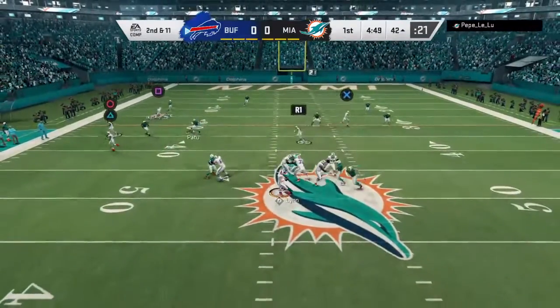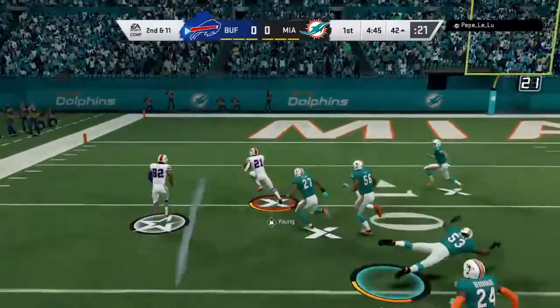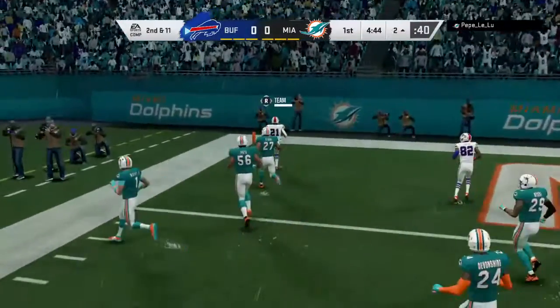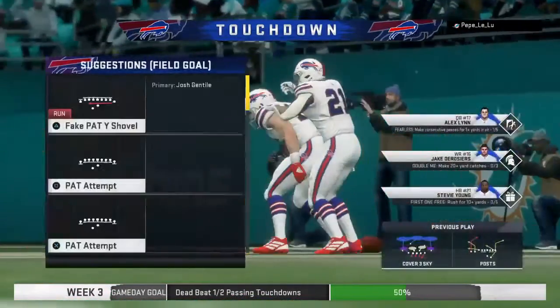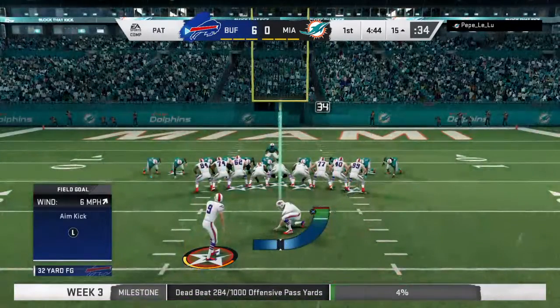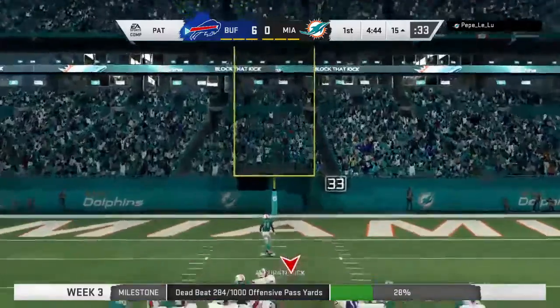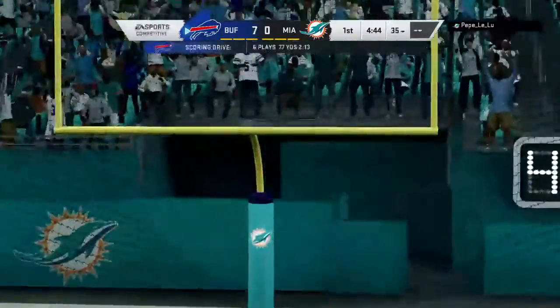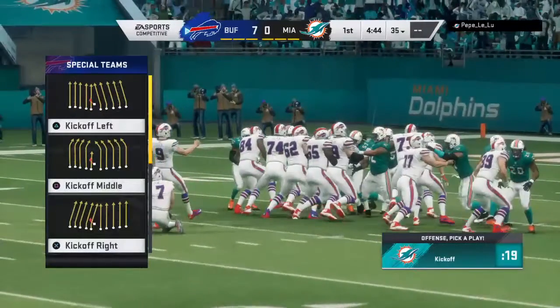To throw on 2nd down. Looking left side, and he's got a man. That's Young. And all the way home for a Bills touchdown. A great effort there. His 2nd touchdown on the season as his guys are able to strike first here in this opening quarter. The point after through the raindrops, up and good. And that makes the score 7-0.